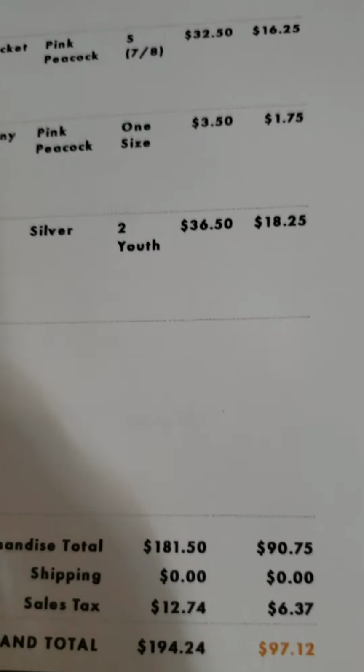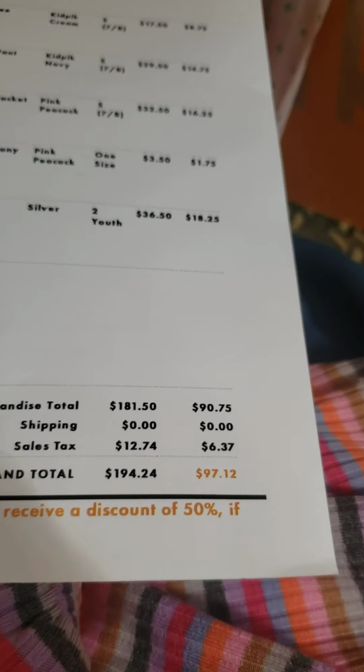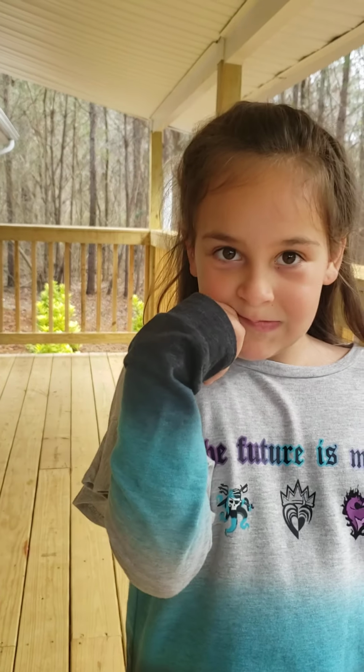Now, we only get that price if we keep everything. If we decide to keep something, then we have to pay the full price, which will be deducted off of our debit card. But pretty neat, huh?